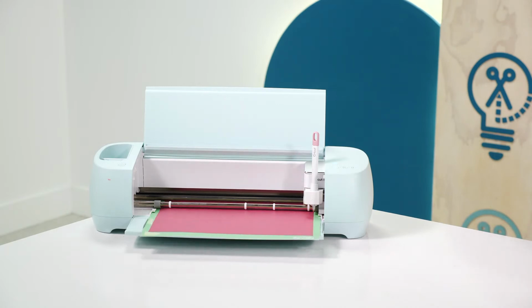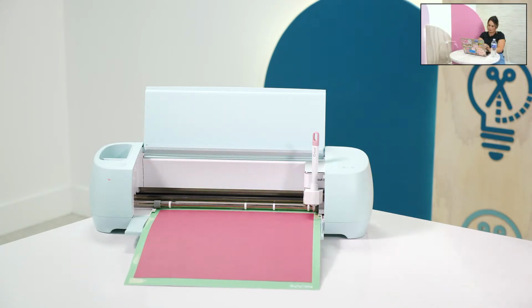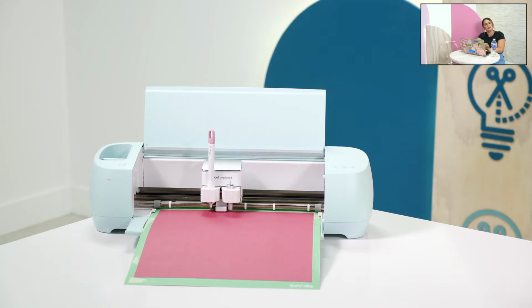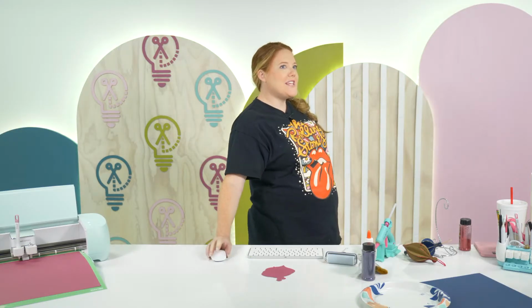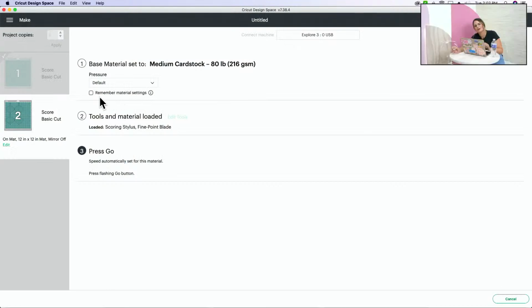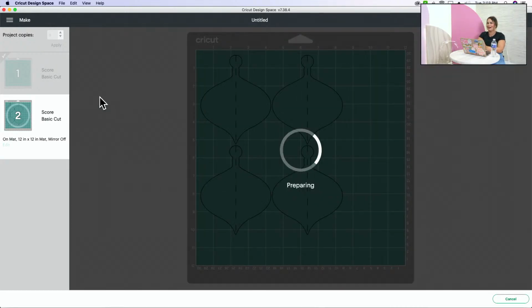Okay. Someone asked, do you use Remember so you don't have to go through the cut setup again? I didn't know. That's not always been there. What? Has it? That Remember material settings? Has this been here? I don't feel like I've ever seen that. I'll be real honest, June, I've never used it. I couldn't tell you if it's a new feature. Yeah, June, is it new? Tell us. I don't know.